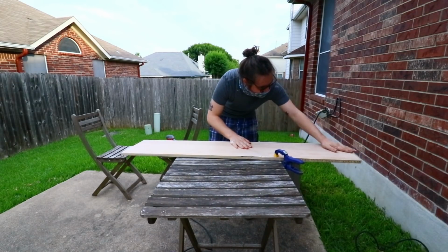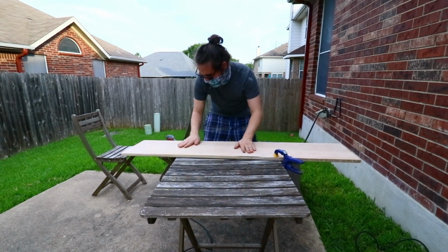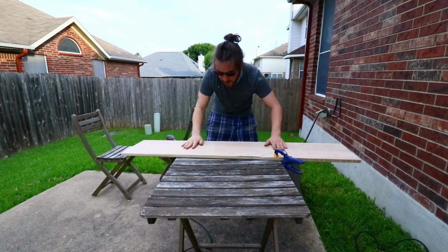Beautiful. I love this wood. This wood is turning out to be a lot prettier than I thought too. Once I'm cleaning it up a little bit, I like it a lot. Sanding's done. I'm losing light.